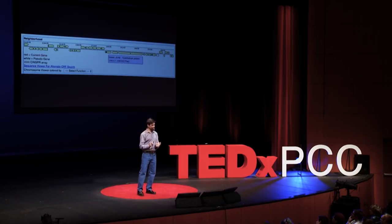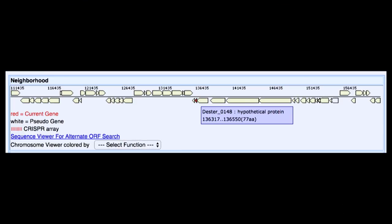There are some things that computers are very good at, but there's some things that people can still do better. And a pair of human eyes looking at this can sometimes catch and correct the mistakes that the computers were unable to. So this is where our community college students can be helpful, and brings me to the details of our research project. Students in my beginning biology class are each assigned a gene from Dester. They study it using a range of bioinformatics tools, and as they learn about their gene, most come to the conclusion that the original gene call was correct.